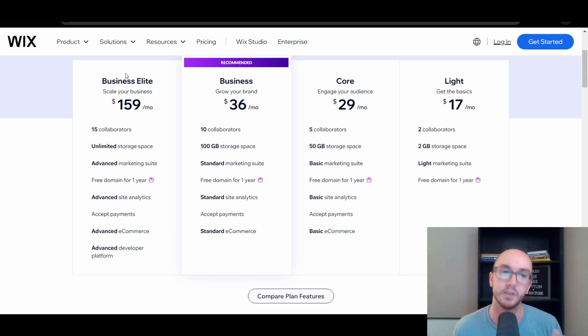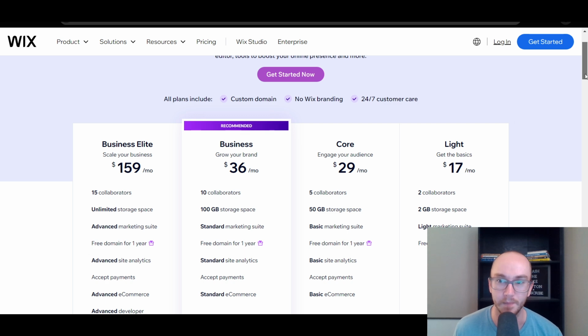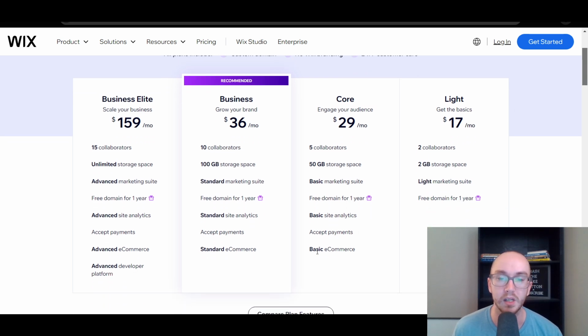You'll have to go to the Core, Business, or Business Elite if you need e-commerce. If you don't need e-commerce and you're not planning on having payments accepted on your website, if you just need it as sort of a portfolio site or really anything else you would maybe want a website for, then the Wix Light version could be good for you because you're not paying extra money for no reason, essentially. So that is the most basic version. Now, when you are going to be needing e-commerce, accepting payments, you are going to be jumping to that Core level, which as you can see here is $29 a month. The Light is $17 a month.